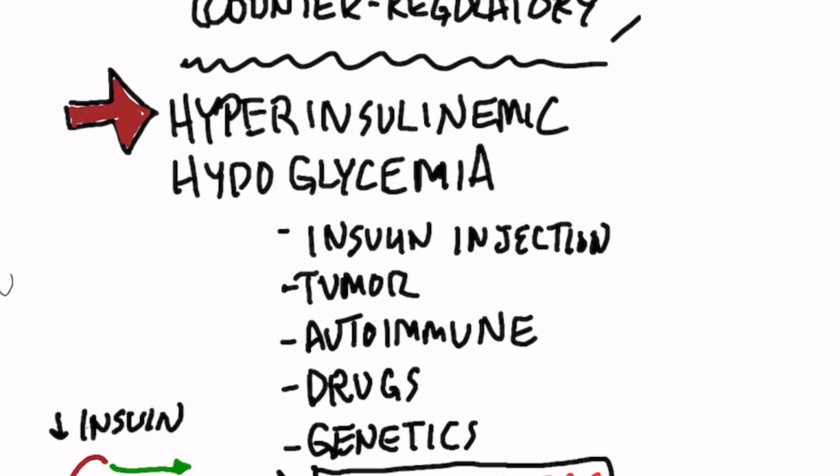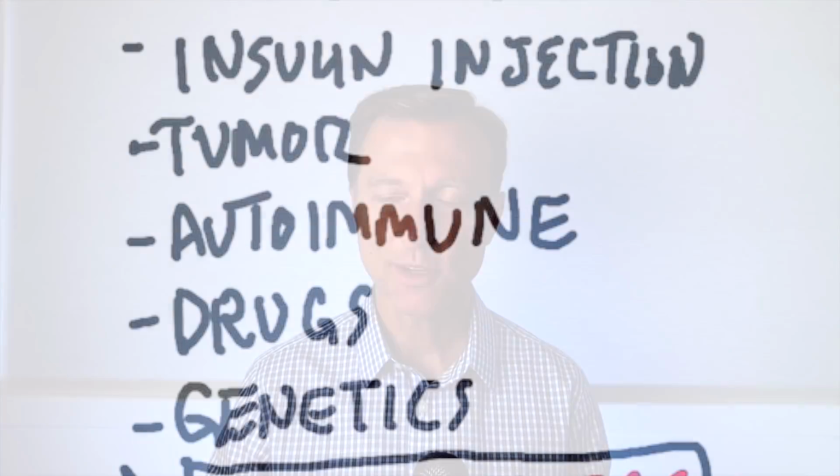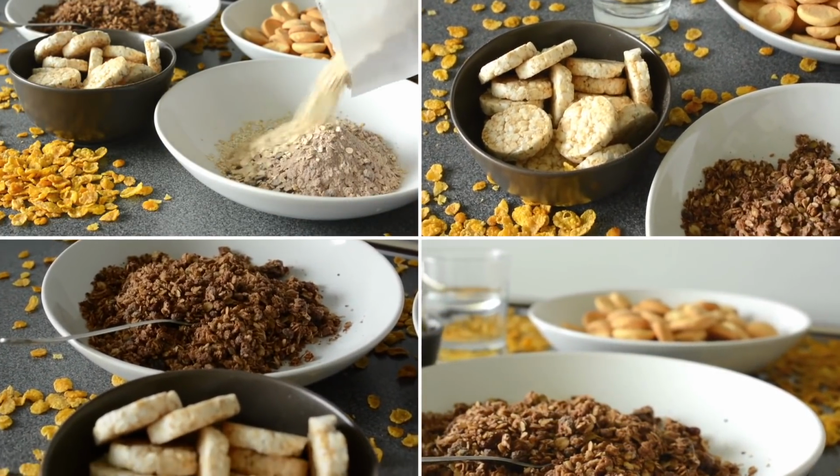The number one cause of hypoglycemia is hyperinsulinemic hypoglycemia. It's a fancy term for you have high insulin and low blood sugar. Now, if you look up the cause of this, it'll say insulin injections, okay, if you're diabetic type 1, tumors, autoimmune, certain drugs, especially diabetic drugs, and prednisone too, and genetics. But what they're missing is the big reason why you have hyperinsulin, okay? And that's excessive carbs. It's amazing. The number one cause for high insulin is not even mentioned, okay? Hardly anywhere when you look this up.